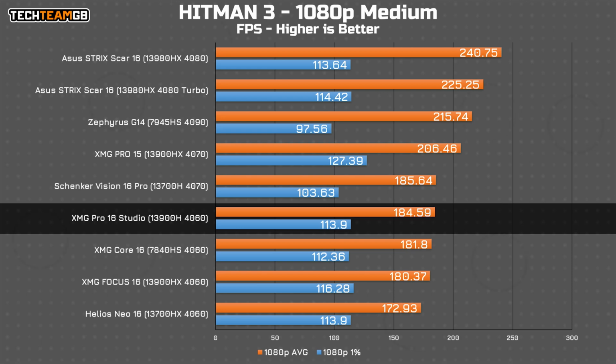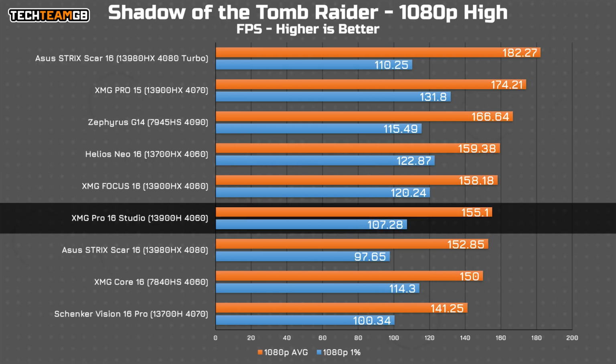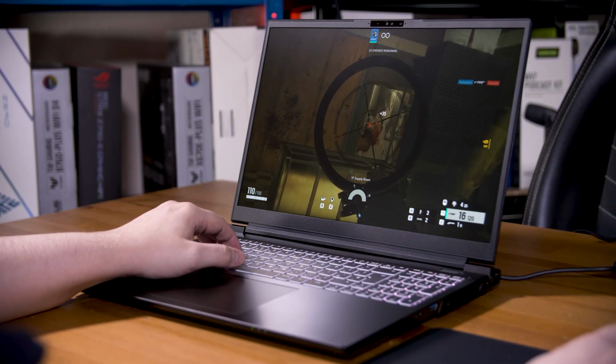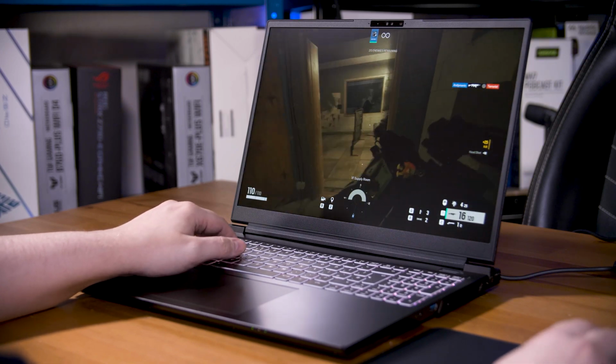At least it's the same, it's at the top of the 4060 machines anyway, although a little bit lower down the pack. Siege has it in the middle again, running on par with the Acer Helios Neo 16, and lastly in Shadow of the Tomb Raider, it's towards the back of the pack, although still matching the Focus 16, also with an RTX 4060 laptop GPU. The actual playing experience is fairly good. Of course, the display lets it down a little, but with this sort of performance, isn't too bad.